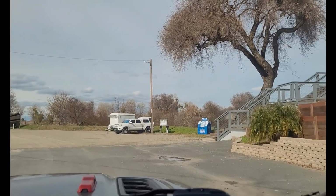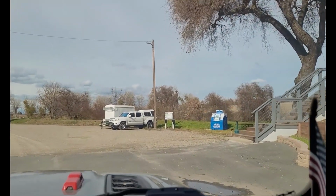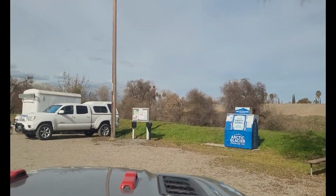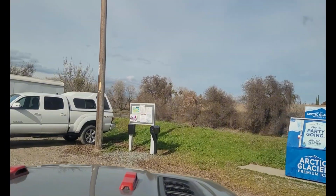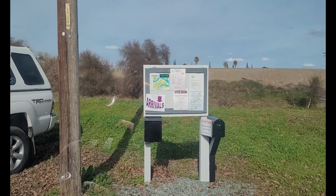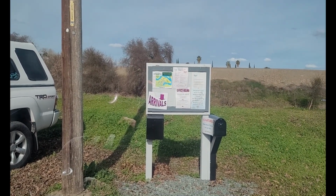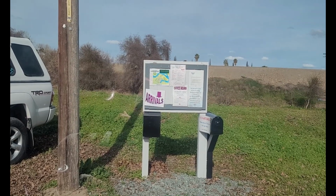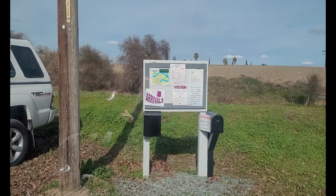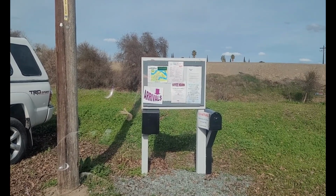Okay, you see this black box that is right here by this truck? When I went to check in, the lady said, oh well, here's some good sites, but what you have to do is go to this sign, and in that little black mailbox looking thing to the left, that's where you'll find your package with all of your paperwork and your car pass and all of that stuff. And that's how you get into the park.